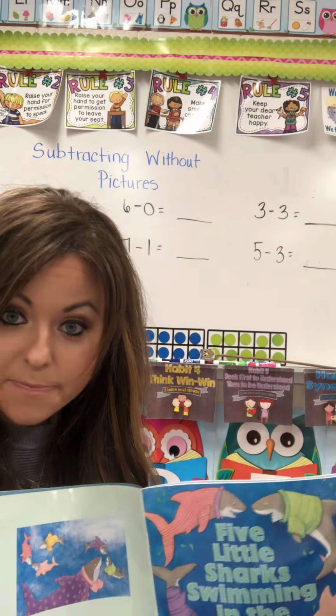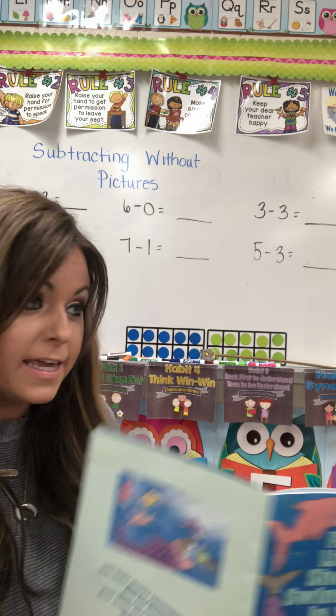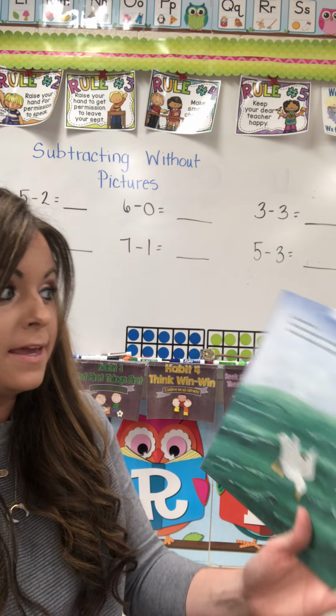So now, if the 1 little shark ate too much and he had to get out and not swim anymore, how many are left swimming in the sea?